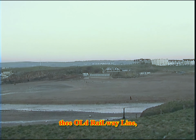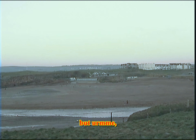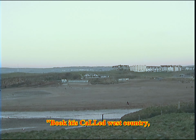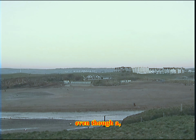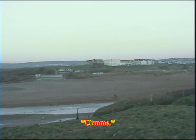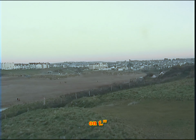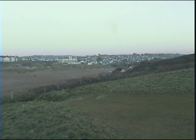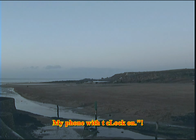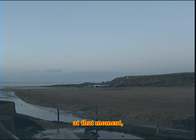It's just I was looking for the old railway line, because there was a railway line coming to Bude. But I have to look up my old book. It's called West Country, even though a bad name. I call it Southwest rather. It's a very old one with some old railway lines on that used to be there. I haven't lost my phone and clock on, because I couldn't find it at that moment.